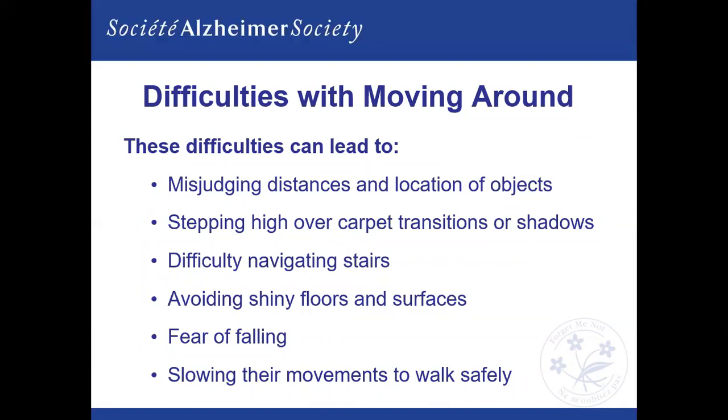So visual and perceptual difficulties can also lead to problems moving around and navigating the environment. So as a result of these difficulties, people with dementia may experience difficulties in these areas. They may misjudge distances and the location of certain objects, even if these objects are in familiar environments. They may step too highly over carpet transitions on the floor or over shadows because the change in color looks like a change in level or height for them. And we have a good visual example of this coming up.